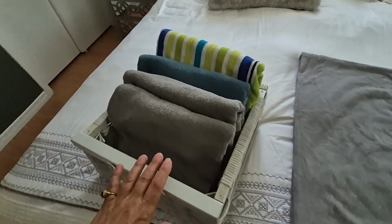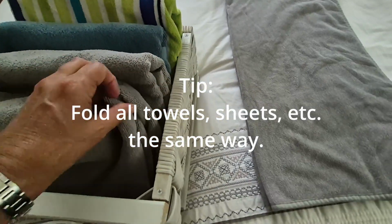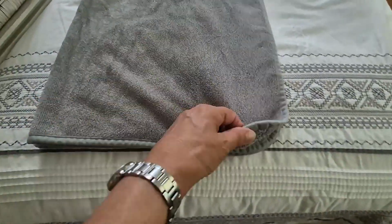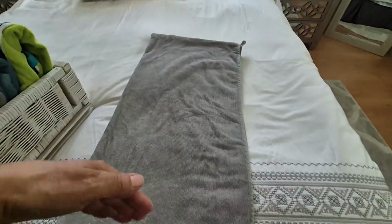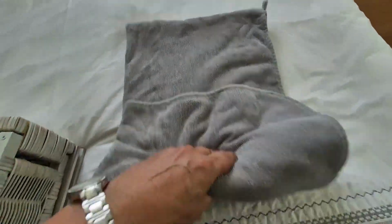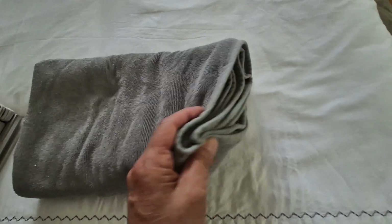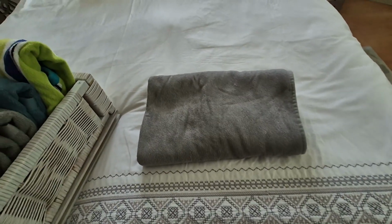So here I've got my basket with my towels in. These are all folded the same way, so that they have smooth sides on both sides here. But if you were to fold your towel lengthwise like that, and then fold it in half once, or even in thirds, you would have the messy edge like that, or the clean edge like that. So pick whichever way you want to do it.